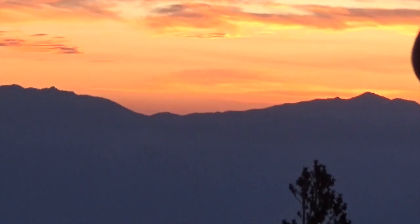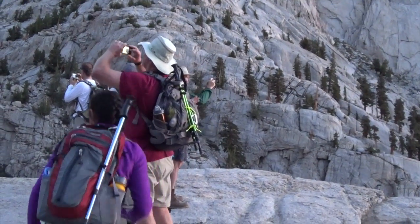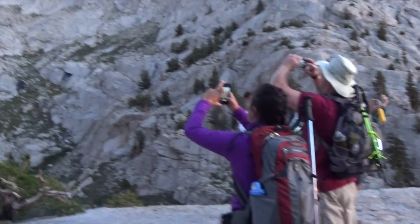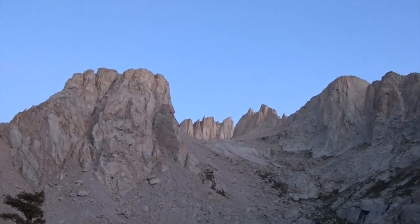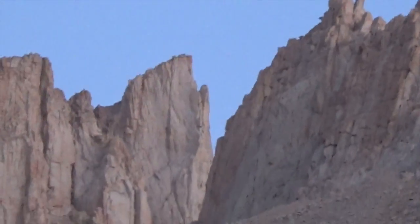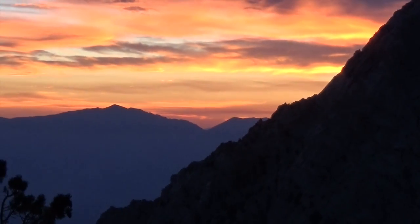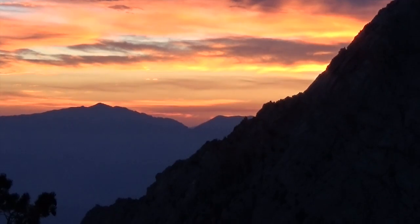Wow. Oh my gosh. Come on. And Mount Whitney is that one right there. Woo! This is Mirror Lake below us. It's one of the milestones from when you're hiking up.